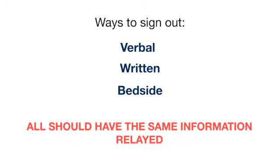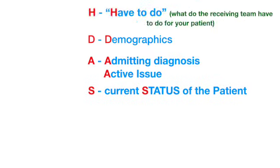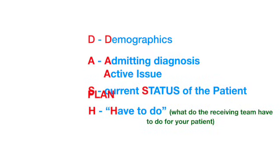What should our sign out include? We follow a mnemonic called DASH, which includes demographics, admitting diagnosis, active status, current status of the patient, have to do, and plan.